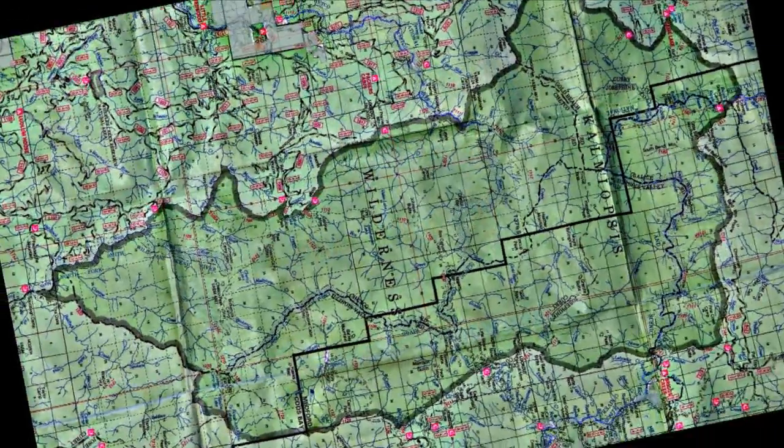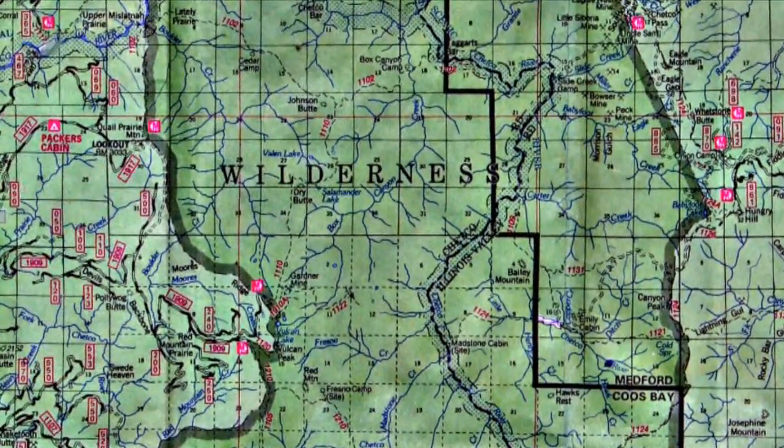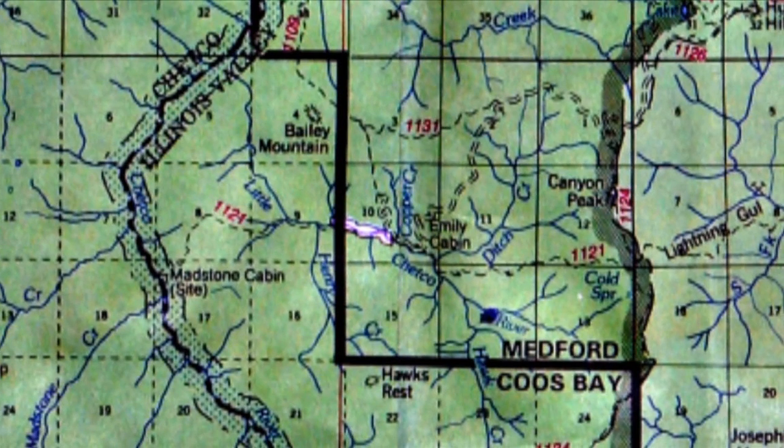This is the Kalmiopsis wilderness in southwestern Oregon, and this little speck of white here is Emily Camp, which is the last remaining inholding in the Kalmiopsis wilderness. And this is why they want to run me out. I'm not going to let them.